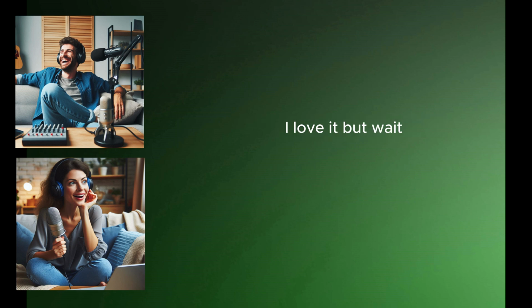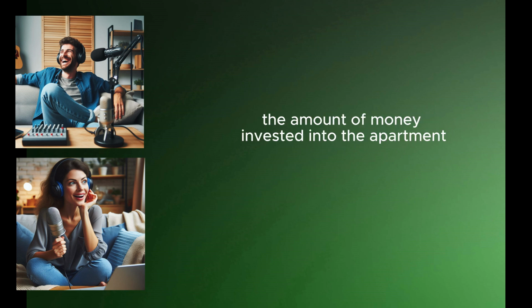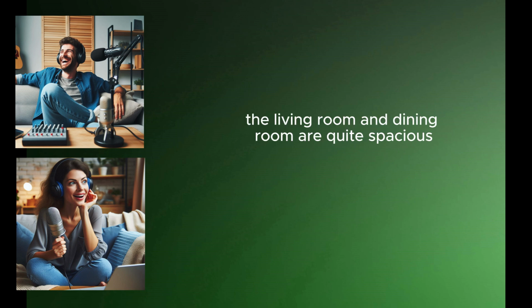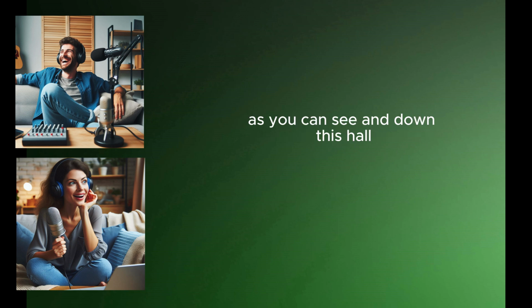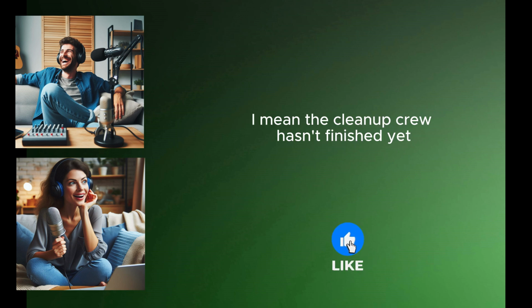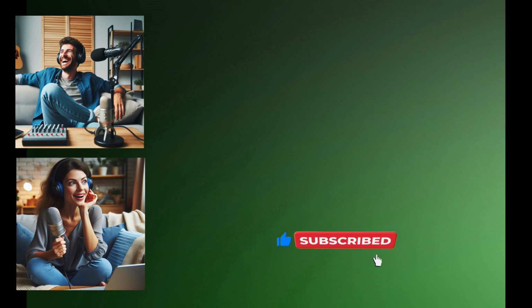I love it. But wait, what are the payment terms? First and last month rent as deposit, and rent is due on the first of every month. Considering the amount of money invested into the apartment, it's a very good deal. Yes, it is. Too good to be true. The living room and dining room are quite spacious, as you can see. And down this hall, here's the master bedroom. It has a huge walk-in closet and an en-suite bathroom. We can't go in there yet as the the cleanup crew hasn't finished yet. What do you mean? What's in here?